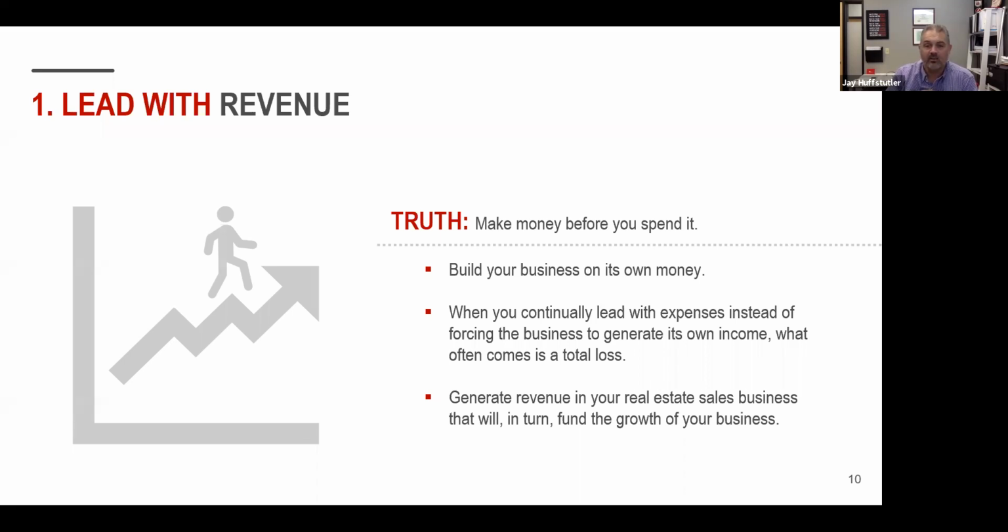Surprisingly, one of the things I love about our company is that our market center operates based off the same fundamental principles that we are training you to run your real estate businesses. So we don't lead with expenses. We lead with revenue, and we want to make sure that we're monitoring our expenses. The last bullet point there: generate revenue in your real estate business that will in turn fund the growth of your business.